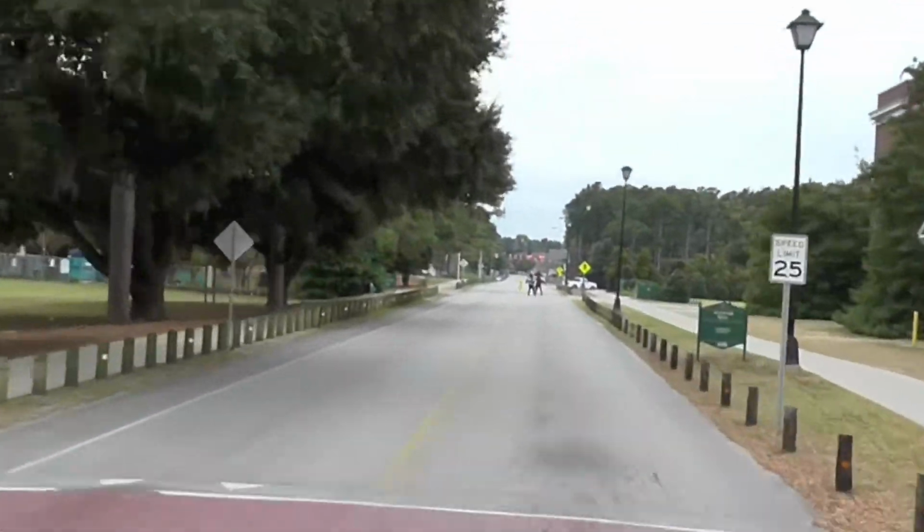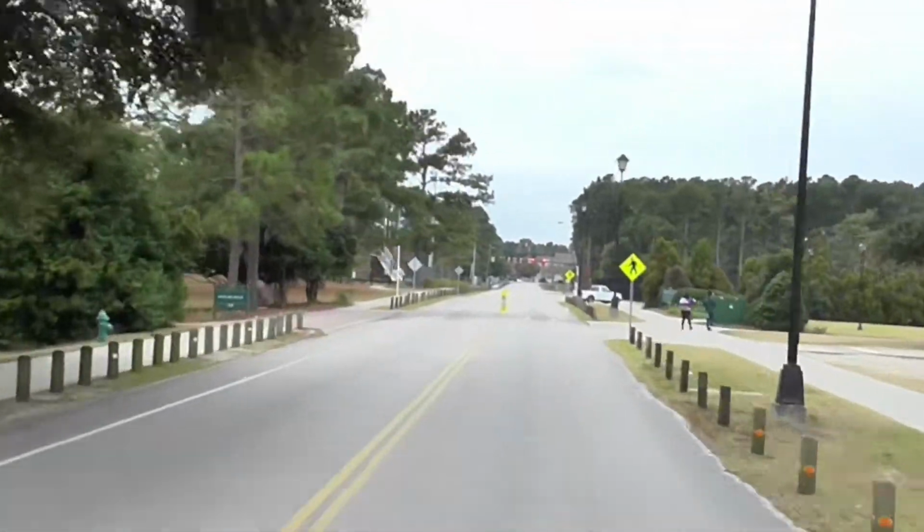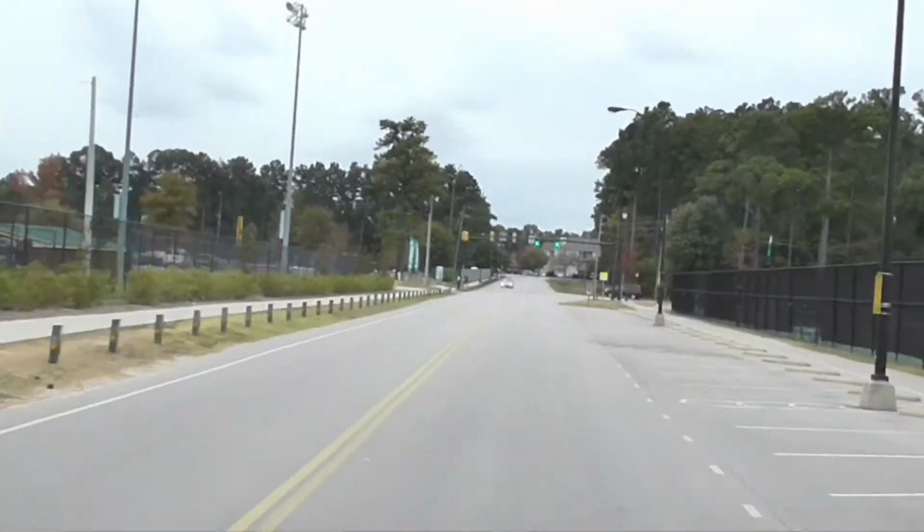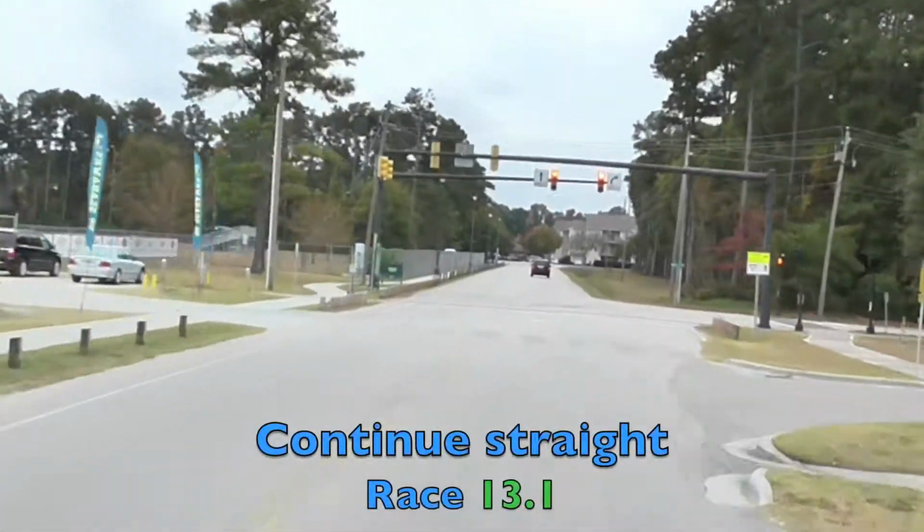We'll take a left on Hamilton Drive. Again, perfectly flat through this part of the course. Good road surface to run on. We just continue straight through these lights.